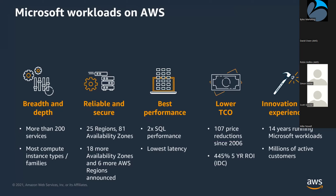But also, as I mentioned, if customers want to modernize off Microsoft workloads, for example, using Aurora over SQL or Linux over Windows, not only can they make substantial cost savings, but AWS is the best place for these open source cloud native solutions. Reliability and security. Due to our unique architecture, we are consistently the most reliable and secure public cloud, and have some stats to show you on that in a future slide.